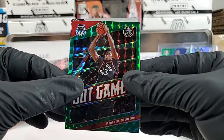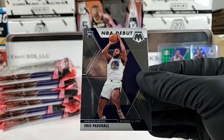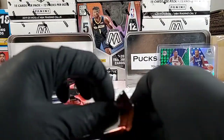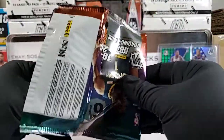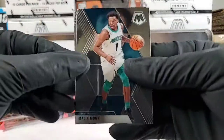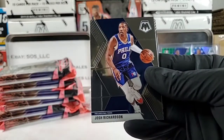Toronto Raptors hitting big. NBA debut rookie coming up is going to be Eric Pascal for the Golden State Warriors. Seems like these packs are a little tougher to open than normal. Malik Monk is going to start us off for the Charlotte Hornets. Followed by Josh Richardson, Philly.